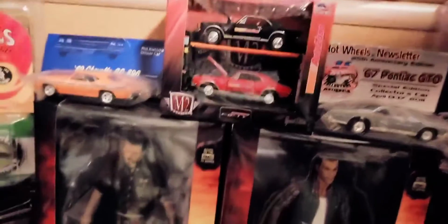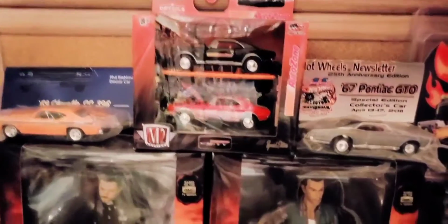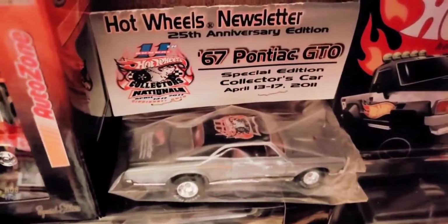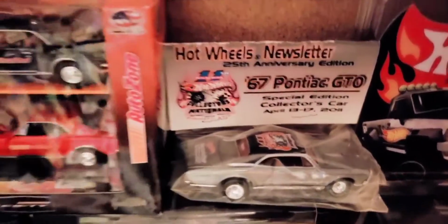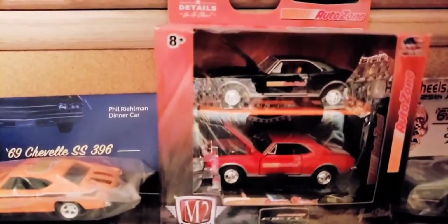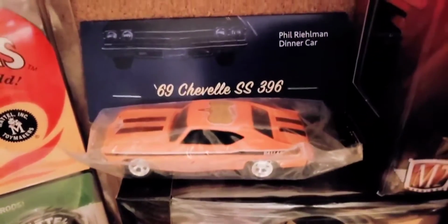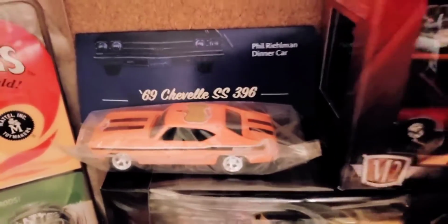And 3 more cars right here. Here's a 67 Pontiac GTO Hot Wheels newsletter car, available at the convention in 2011. This is an M2 AutoZone Camaro 50 exclusive 2-pack. And here's a 69 Chevelle SS396 convention car. It was a Phil Reilman dinner car.